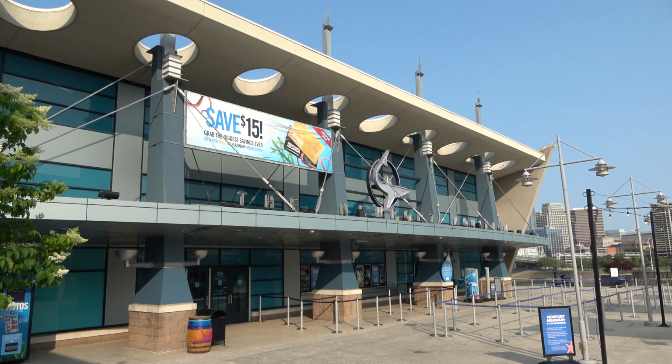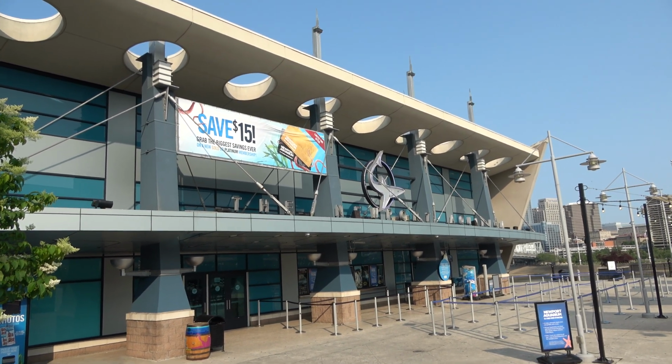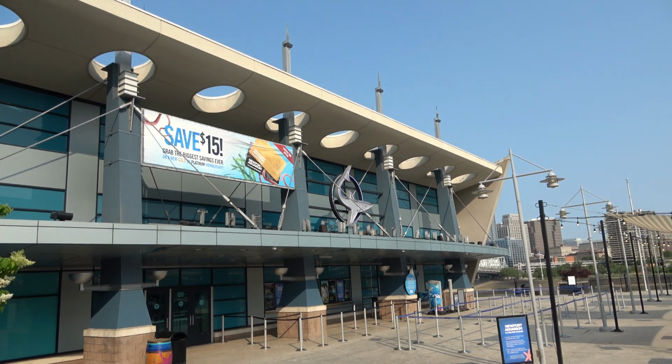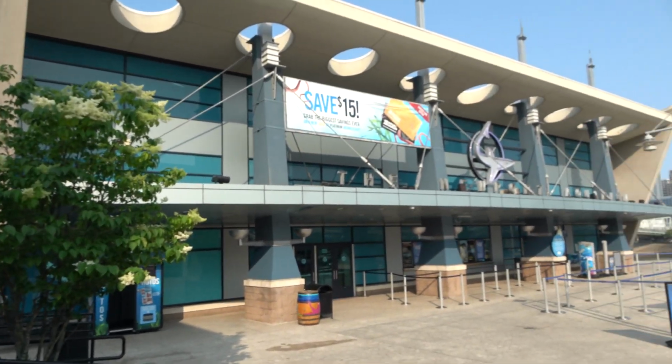Hi everyone, and good morning from the Newport Aquarium in the Cincinnati area. This is an aquarium we've never been here before, and excited to check things out. They've got penguins, so you know I am probably going to be a fan. I go by the legend, joined by my wonderful girlfriend Molly. Let's go check out the Newport Aquarium.